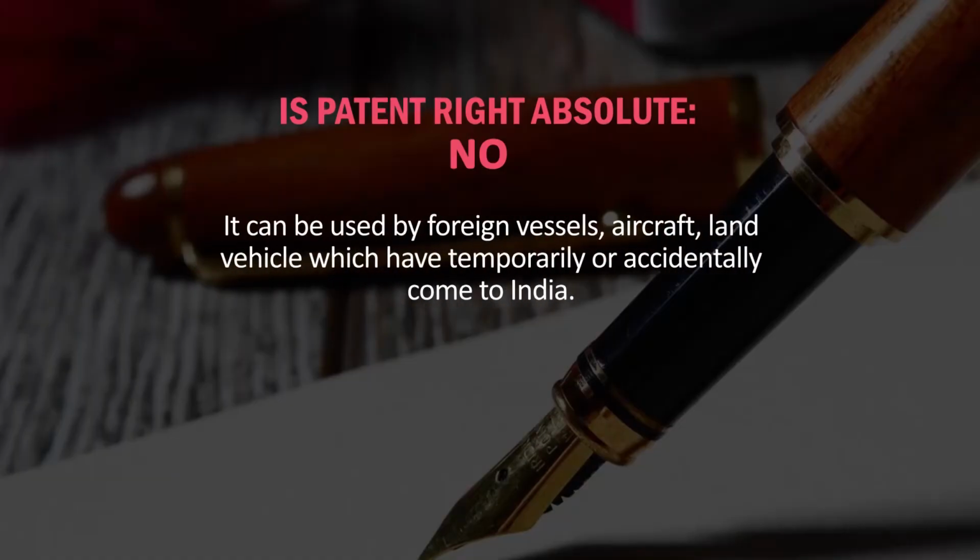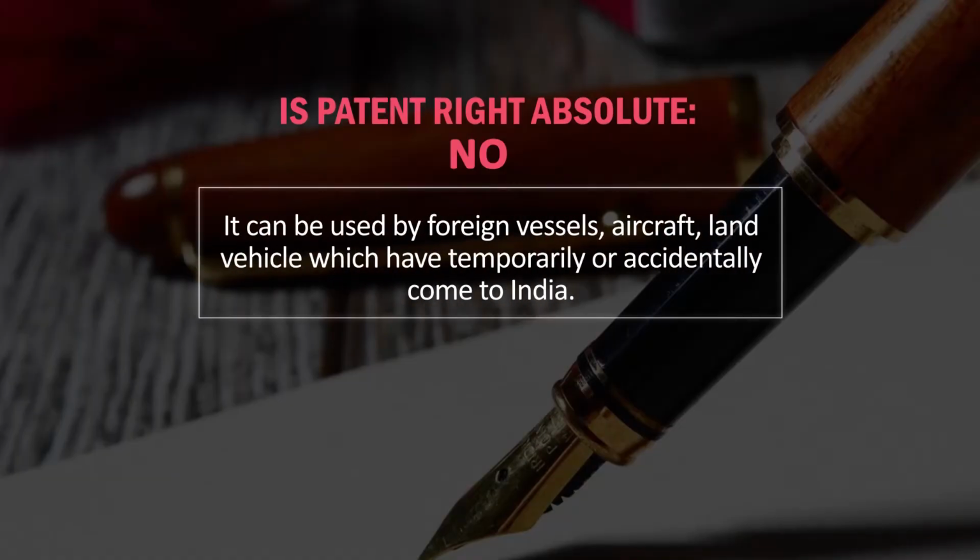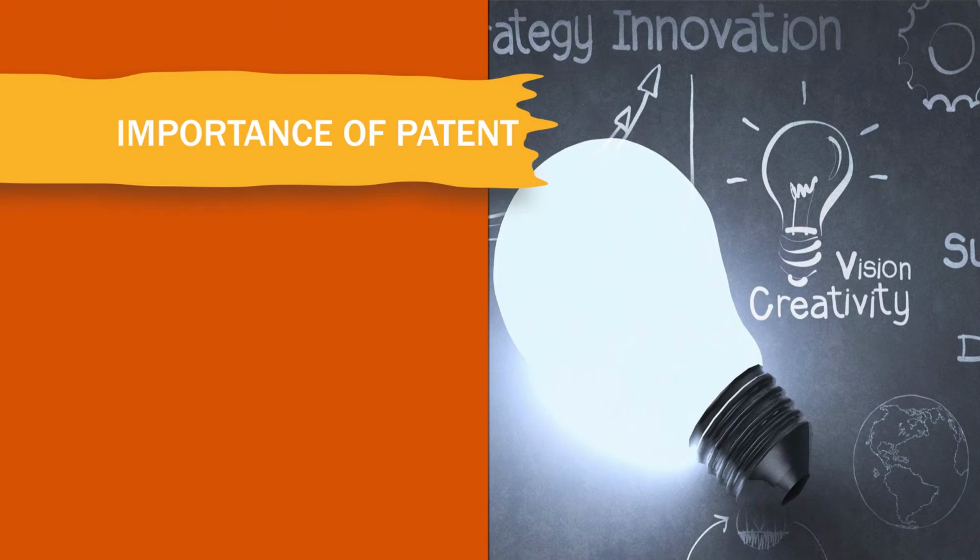It can be used by foreign vessels, aircraft, land vehicles which have temporarily or accidentally come to India. So in case of emergency, the government can use it. The teaching institutions can use it for research purposes. Your invention can be used even for experimental purposes. So this patent right is not absolute. It has these restrictions. Importance of patent.